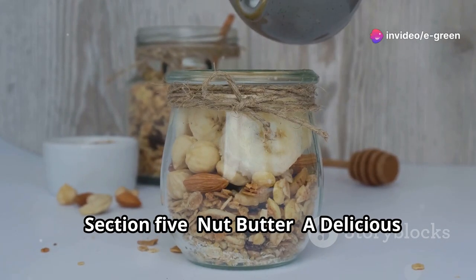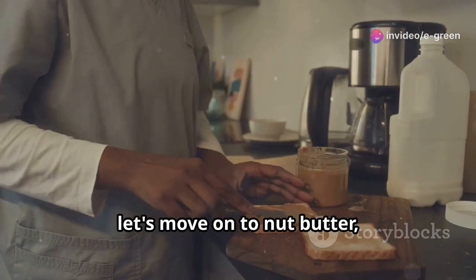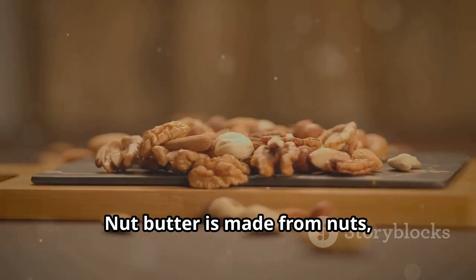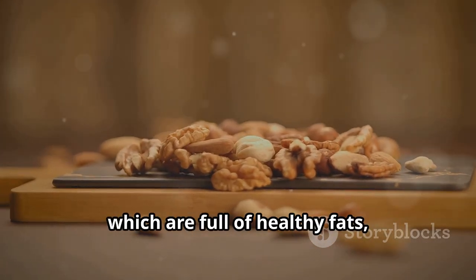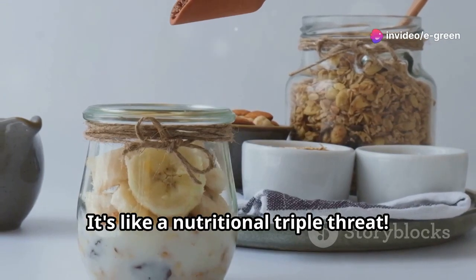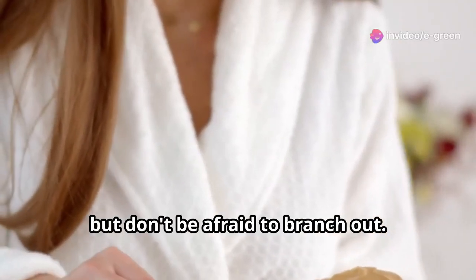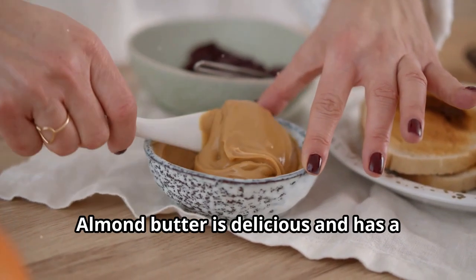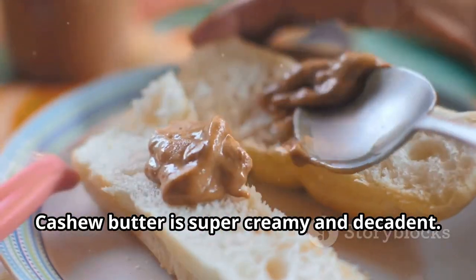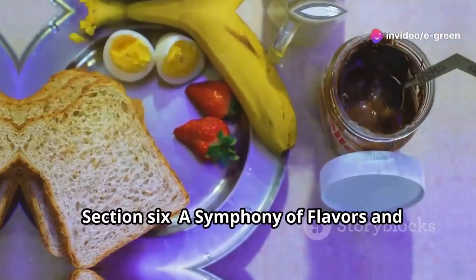Nut butter, a delicious source of energy and nutrients. Now let's move on to nut butter, the other star of our breakfast show. Nut butter is made from nuts, of course, which are full of healthy fats, protein, and fiber. It's like a nutritional triple threat. Peanut butter is a classic choice, but don't be afraid to branch out. Almond butter is delicious and has a slightly sweeter taste. Cashew butter is super creamy and decadent. Whichever nut butter you choose, you're in for a treat.